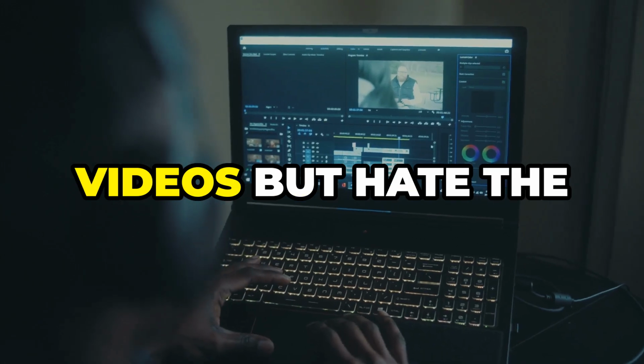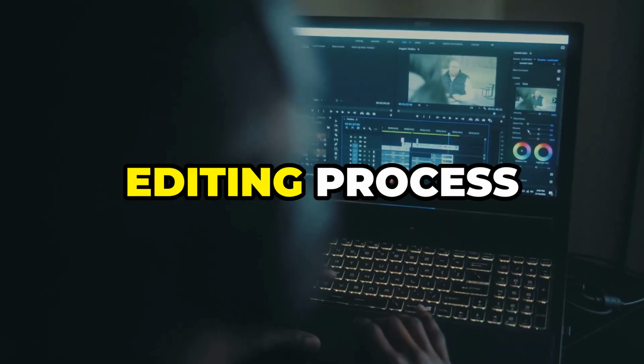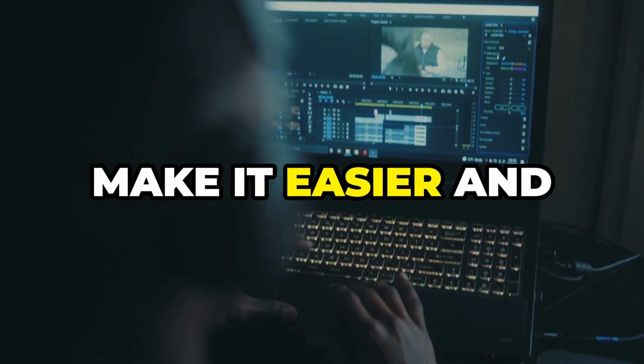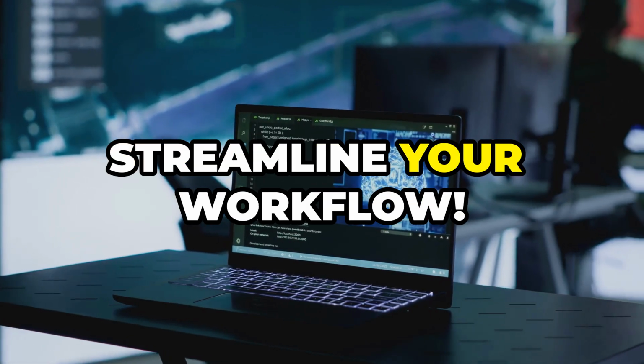If you love making videos but hate the editing grind, you're not alone. Many content creators find the editing process tedious and time-consuming. But what if I told you there's a way to make it easier and more efficient? You need these AI tools to boost your earnings and streamline your workflow.